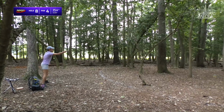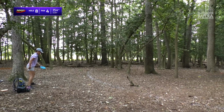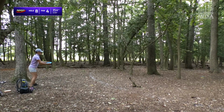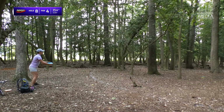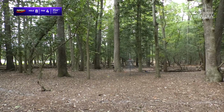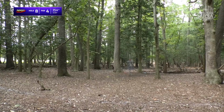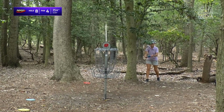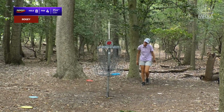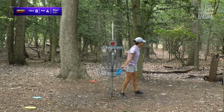Kona's just outside the circle. Looks like she's got to set up for a straddle putt to get around one of the trees. This course, even if you're not a straddle putter, this type of course is going to require you to have a straddle putt at some point. I feel that way about a lot of the East Coast wooded courses. Yeah, it's part of the game you got to bring out here with you. Kona finishing out. In for the 5.